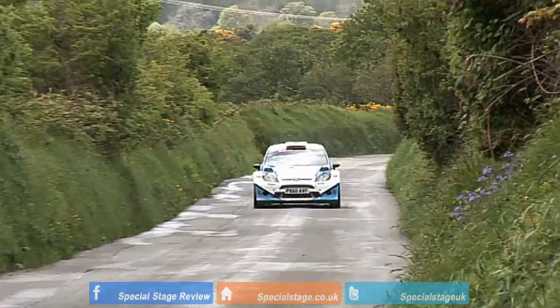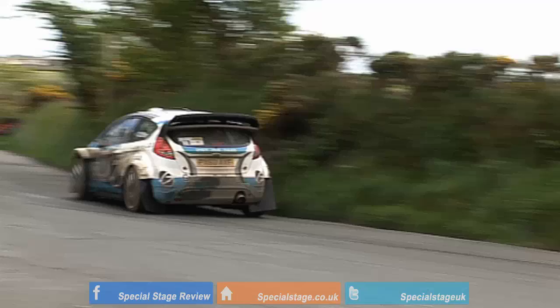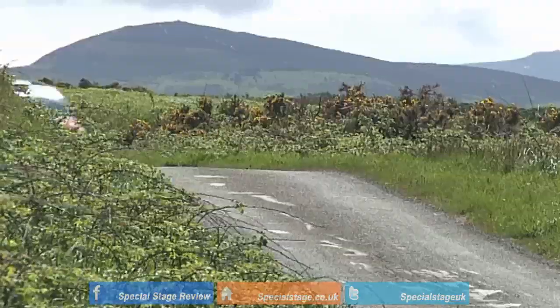And 3rd in the A8 class, as they had been all weekend, were Graham Coffey and Jenny Gebler. 11th overall being the highest they could get to by the finish.